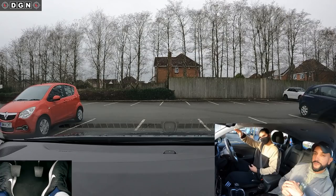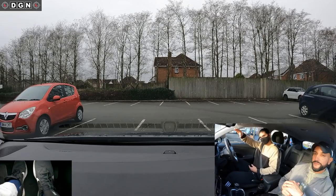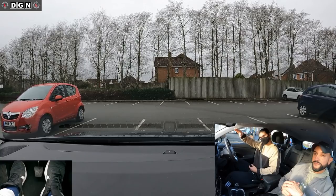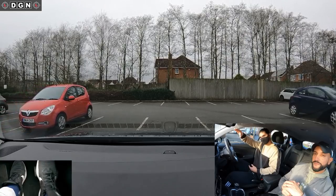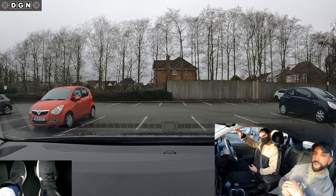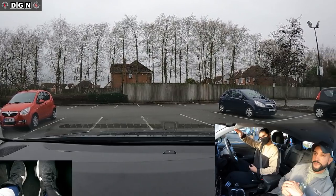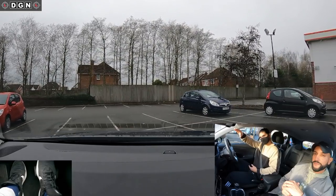You okay with this? Yeah. Cool. If you could reverse out now, so the back of the car that way, we're going to drive out that way. Well done, good observations.